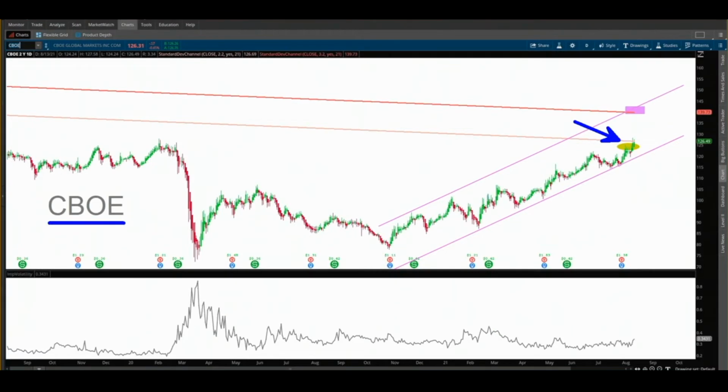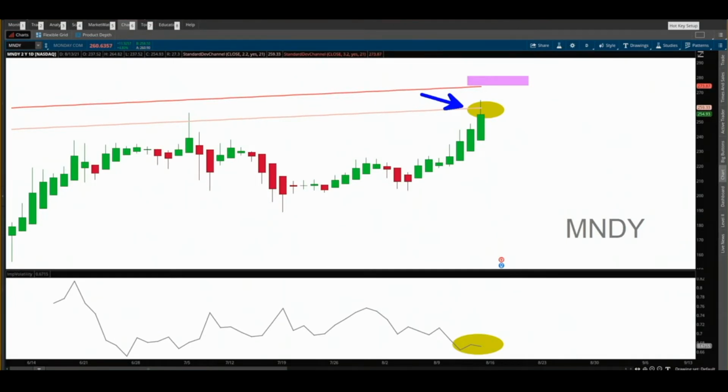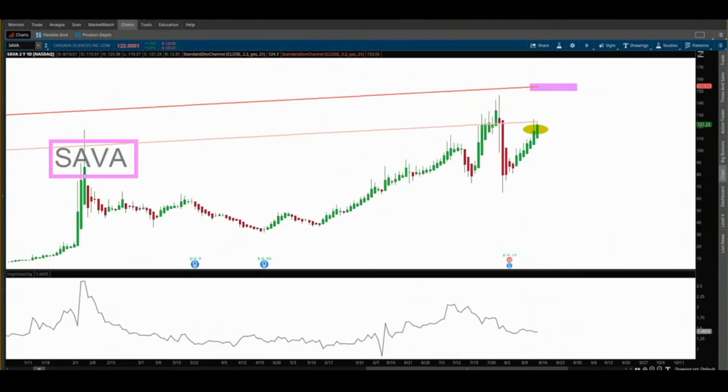CBOE, first entry, second entry. DOX, here's our first entry, and now we're up against resistance again for a second entry. Monday, ready to take a first entry. Here's our double down. MRVI, first entry, and second entry. OGN came up into resistance, first entry. If it comes back up to this higher high, that would be a good place for a double down. You love to see this one, SAVA: first entry against resistance, second entry, double down at a higher resistance level.